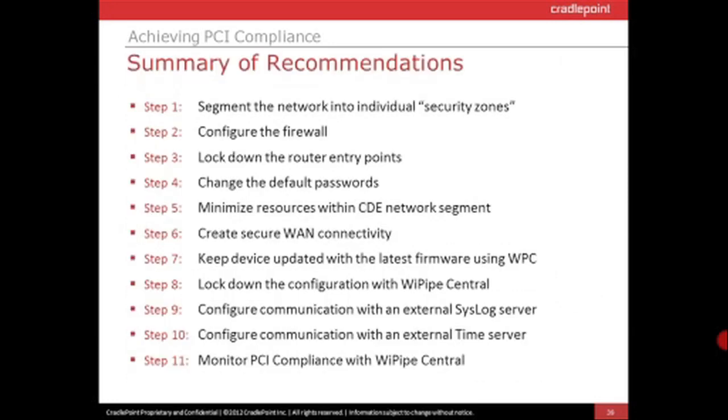So I have a summary of the recommendations. I think we just went through these 11 steps. You'll obviously have this presentation. You want to segment the router, configure the firewall, lock down the entry points, make sure you change the default passwords, descope your CDE, use VPN, GRE to create secure WAN connectivity, keep your devices updated with the latest and greatest firmware to minimize vulnerabilities, lock down the configuration, configure the communication with the external syslog server and time server that we just talked about, and then use WiPipe Central to monitor PCI compliance.